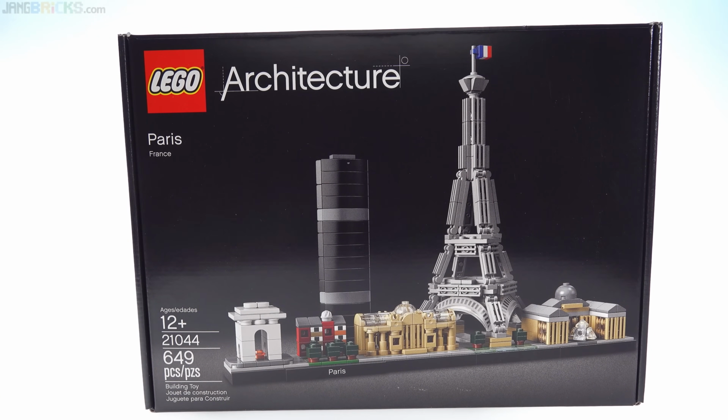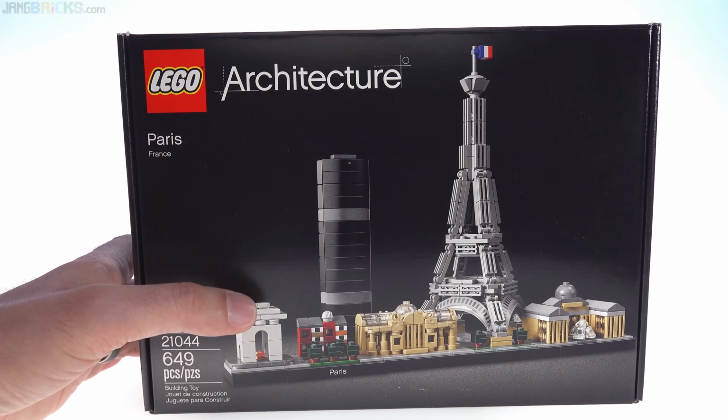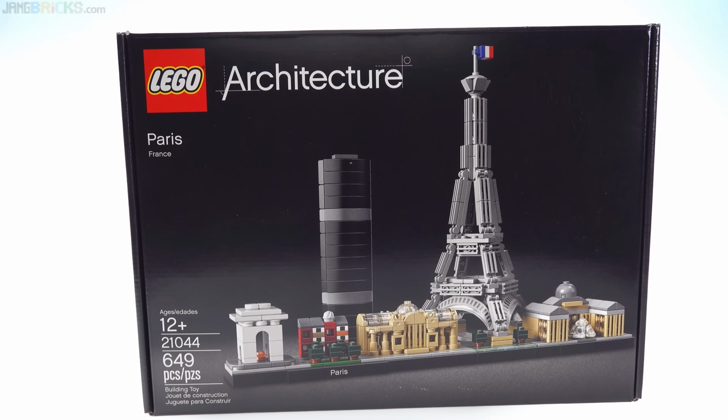Relative to other Lego Architecture Skyline sets, I would say, though, in my opinion, this has better value than most because of the depth as well as the height and the level of detail, and how well most of these things that are built here are done. I think the Arc de Triomphe is my least favorite thing out of all that they've done here.